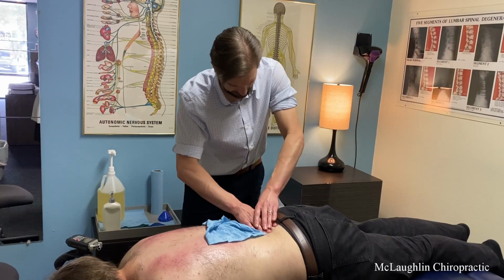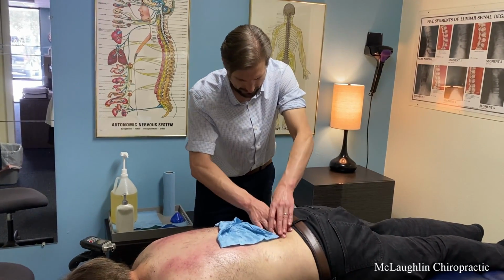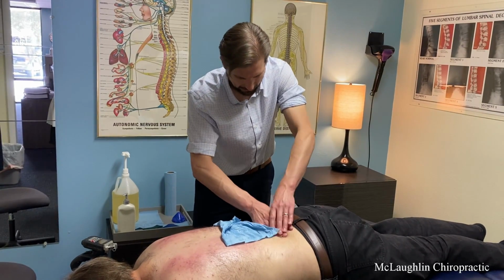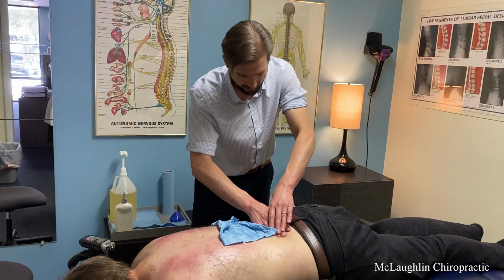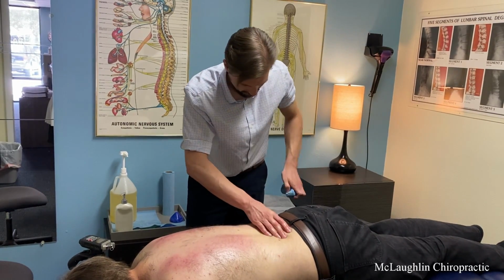And so I want your spine to age evenly, and the only way I see that being possible is by keeping all the parts working, right? Not letting anything go. If there's an area that you go, Ed, get away from there, I go, no, that's what we have to go into.